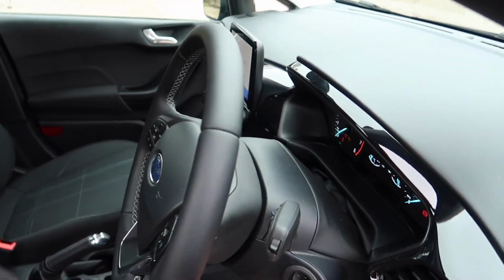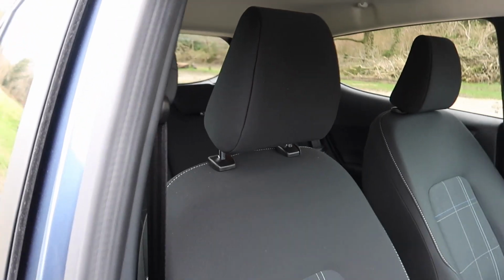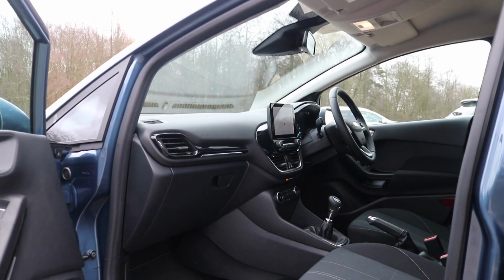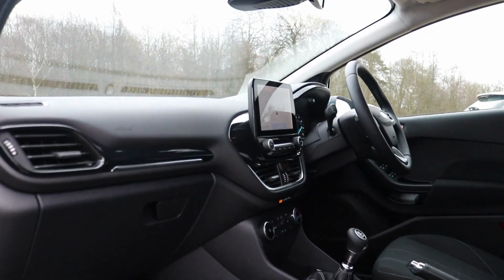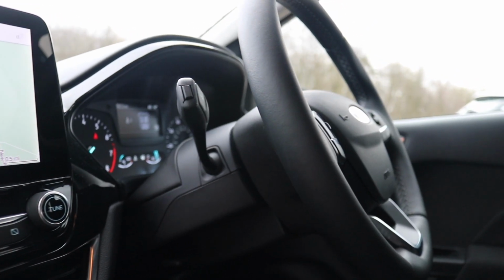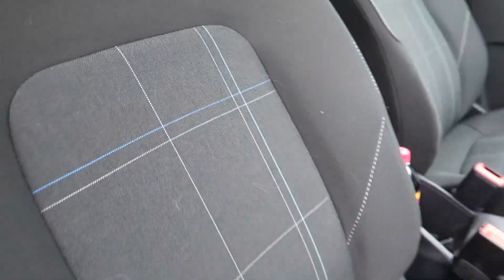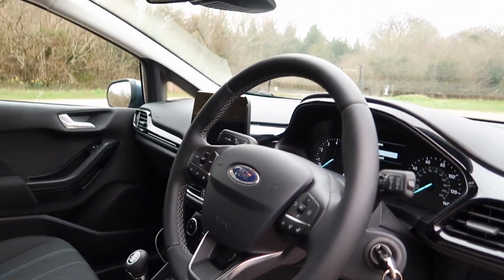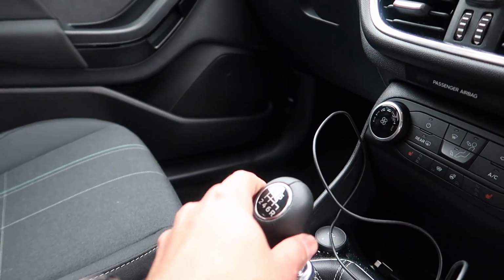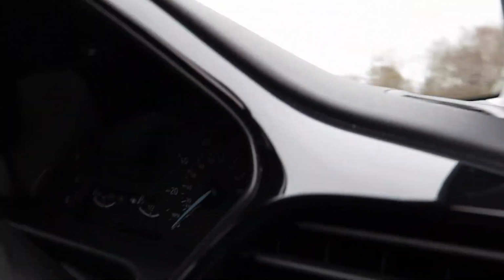turn the lights off, otherwise that'll probably just keep going off. So the inside is quite a nice place to be, and to be honest, when you step in, I would like to think you wouldn't know this is a base model, because it's finished quite nicely. You've got a leather steering wheel, the seats are quite nicely finished, you've got nice blue stitching, I like that, it's a nice touch. And you've also got leather on the handbrake and on the gear lever as well. I think it's finished nicely.